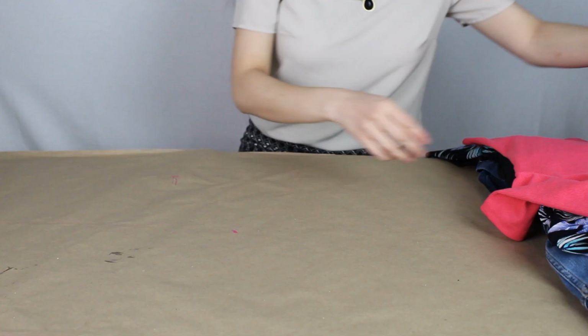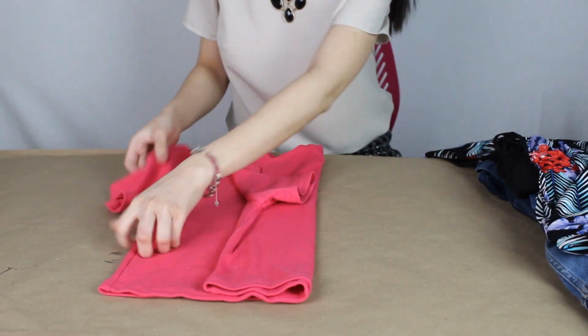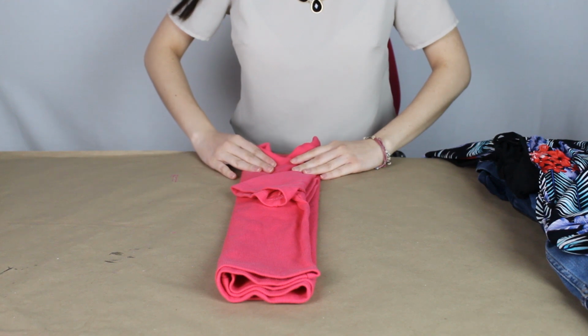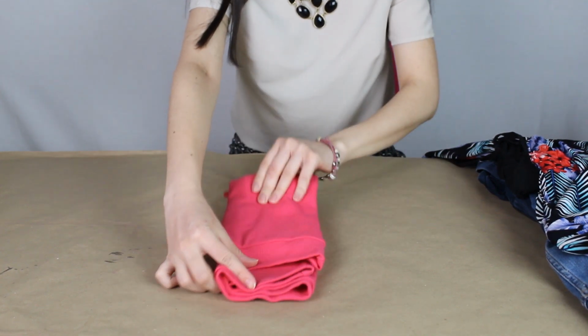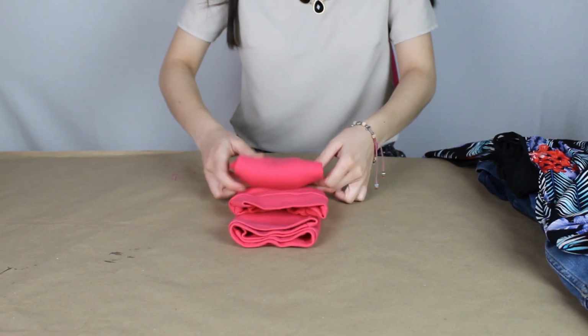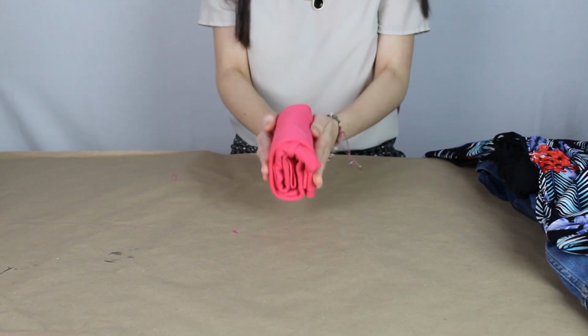First, I'm going to show you how I pack my clothes. First, let's learn how I am going to be folding this t-shirt. I actually divide it in 3. Then I'm going to do a Marie Kondo style, so I'm going to fold it in 3 again. I'm going to leave a small part and then another small part and then I'm going to fold it. So then we get this tiny t-shirt.